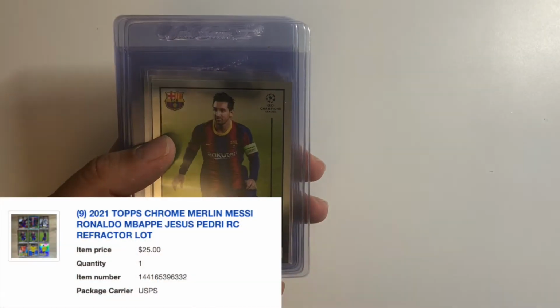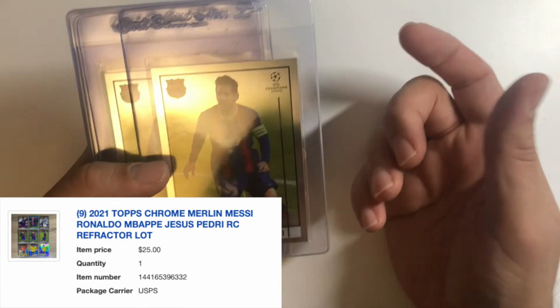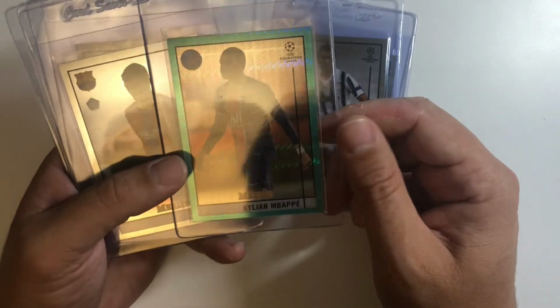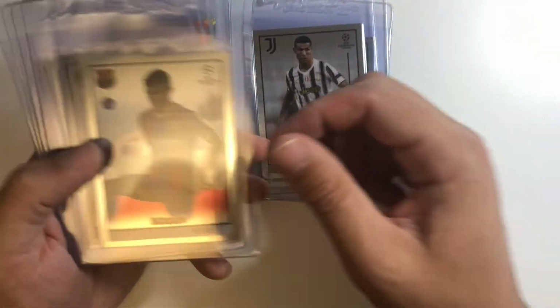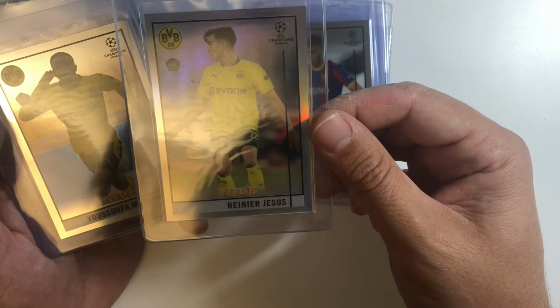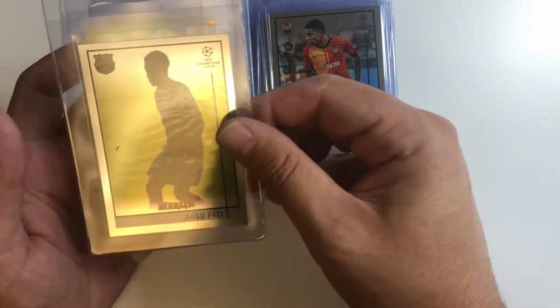Nice. So I'll go through this lot. I don't think I paid too much for it. I'll put it on the screen, obviously, but these are some nice Merlin cards, just some base stuff. A couple Messis in here, just a couple base Messis, a nice Ronaldo base, and then I think this is the only parallel in the set, but a nice Mbappe. I think it's the teal prism or something like that. It's not numbered, but it's a nice parallel there. And then Pedri. Oh yeah, I forgot there was a hollow Rainier Jesus, and then a nice Mukoku, a Dodo, and a Fati. So yeah, nice little lot here.